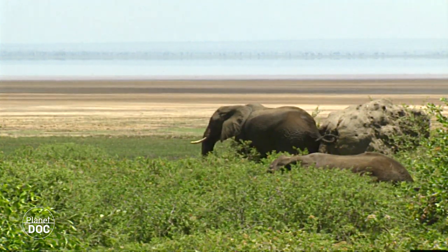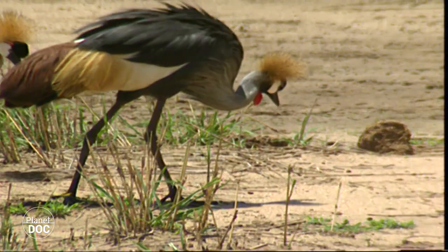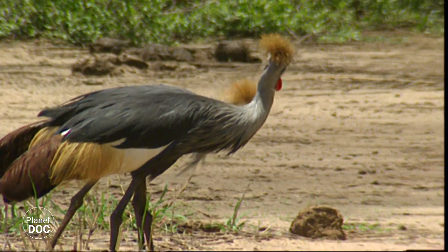Rainfall in the Manyara area is very unstable. In years when there is heavy rain, the lake covers 2/3 of the national park, but when there is drought, the water recedes to the point where it almost disappears.